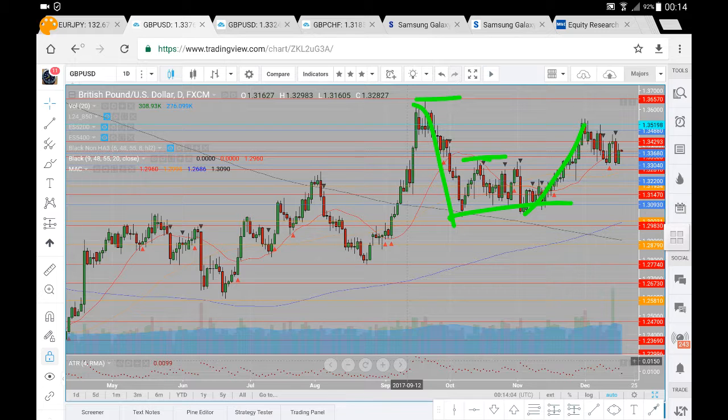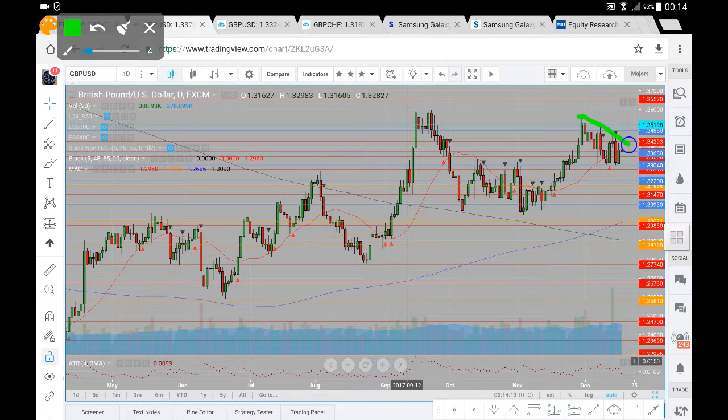Now, what we see here is we're in a bit of a down channel at the moment. There's a degree of indecisiveness. We have large up days, large down days. We aren't trending, it's pretty clear. Even though we're slightly heading to the downside, there's a degree of indecisiveness in the market. We're potentially waiting for likely Brexit negotiations. That's the reason we're seeing this price action.